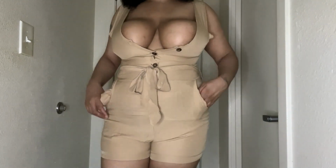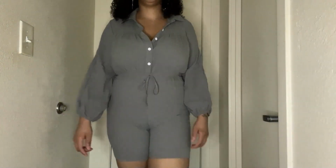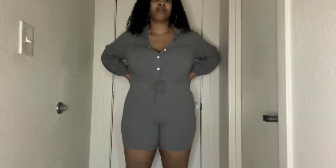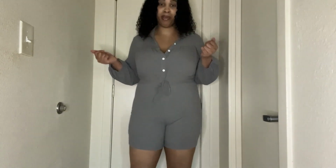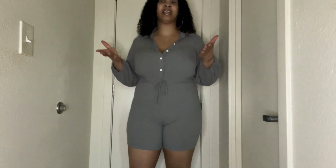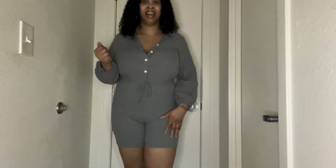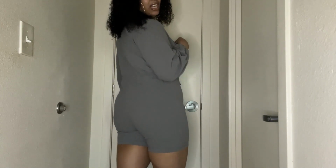All right, gonna get into the next item. All right, y'all. So this is the next outfit. This gray jumpsuit romper shorts. As y'all can see, it's kind of tight in this area. And I had kind of a hard time getting it on. I thought it was going to be big, but I guess it's not big, y'all. It fits good. The only thing I hate is that I had a hard time getting into it because of the material. And I also had a hard time getting it off, just now. Like, what the heck? But it's cute, though. I give it a 6.